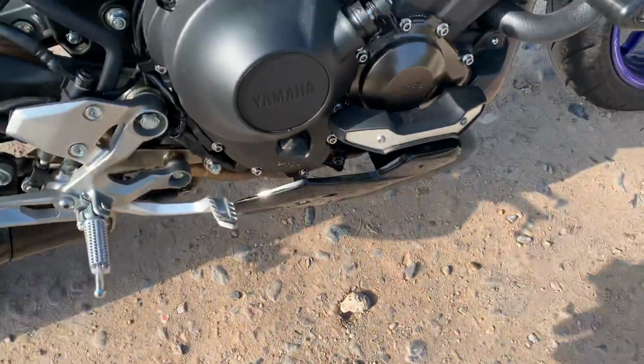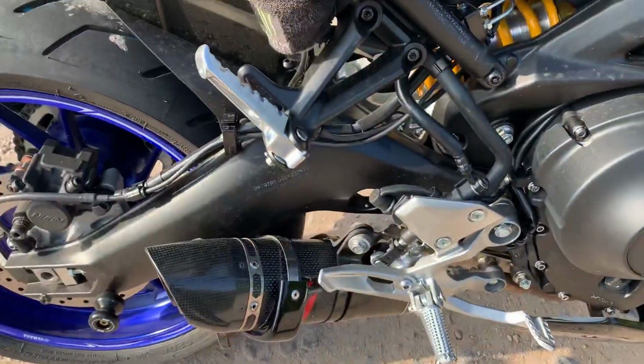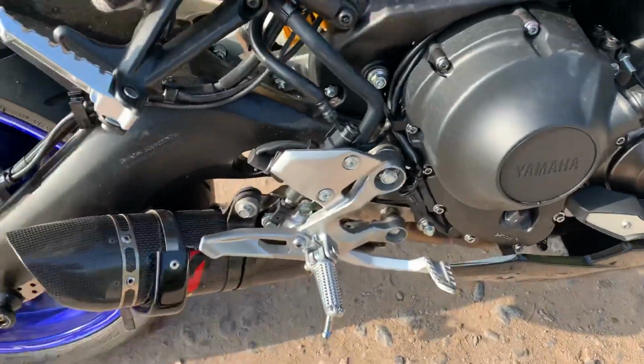Might change these out. Different rear sets.